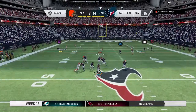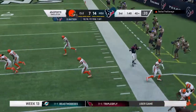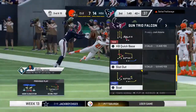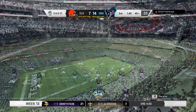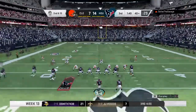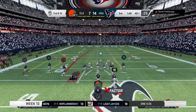Out of the gun, Watson. And that is incomplete. He couldn't hold on through the contact. Brings up 2nd down. We've seen good cover skills on display throughout this game, really from both teams. And there's another nice example there of them making it difficult to complete a pass. So 2nd down and 10. Once again, they'll go from the 40.